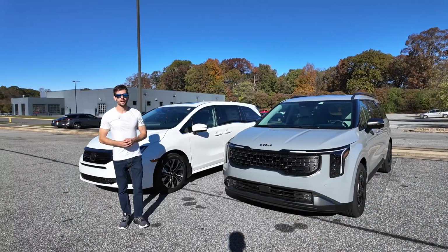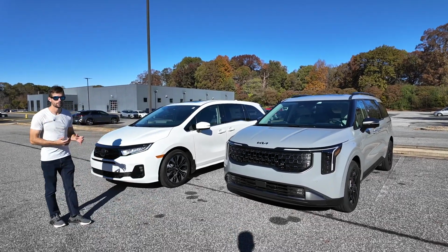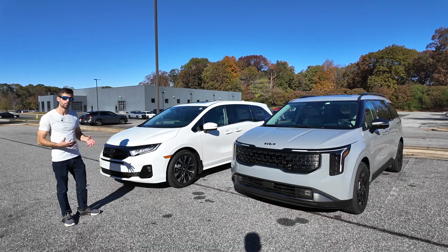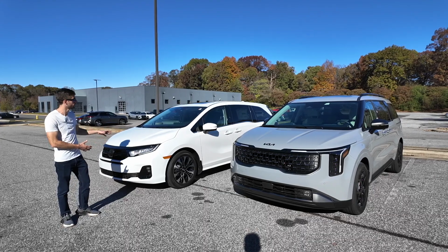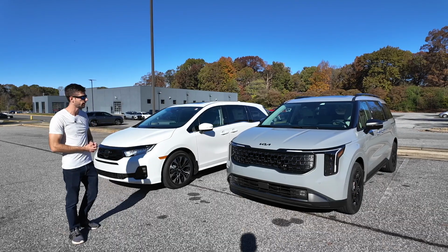So back from our test drives now with the Kia Carnival and the Honda Odyssey. Basically, the biggest differences between both of these top trim levels, you have that robust 3.5 liter V6 if you want that dependability and reliability for a vehicle that you can own 10 plus years. We also have the adjustments to slide the seats side to side, which I think is a big plus.